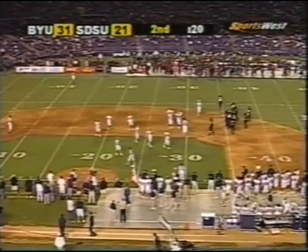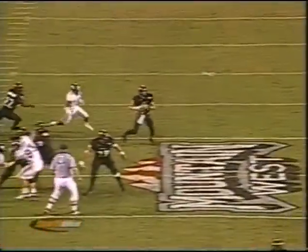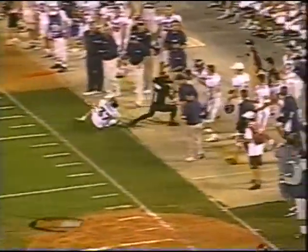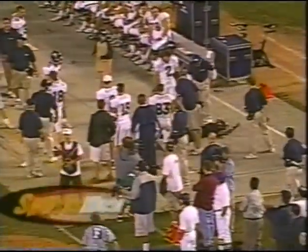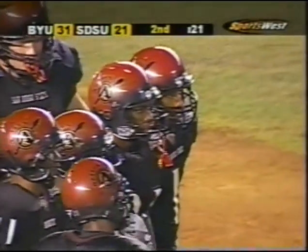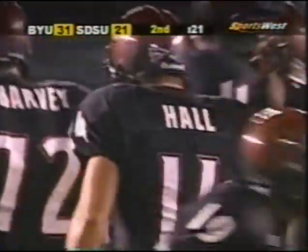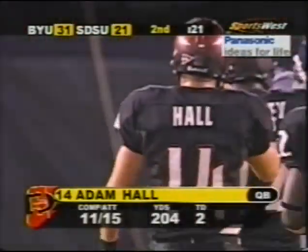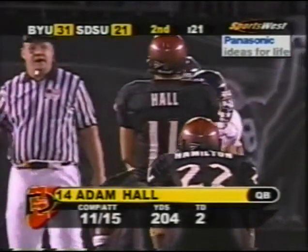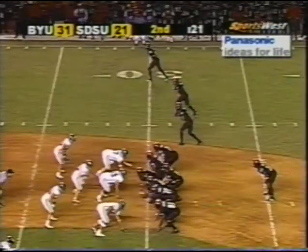He worked his way away from the blitz. The blitz was coming off of his right. See it coming from the right. James Allen. This time Hall moves a little bit to the left, buys himself some time, and makes a nice throw moving to his left to Moore on the sideline. John Burbage close, but not close enough. 21 seconds left. And really in long field goal range already. Look at that. Solid game. And it's only a half.